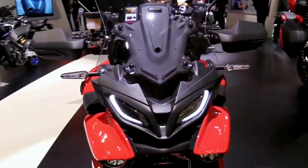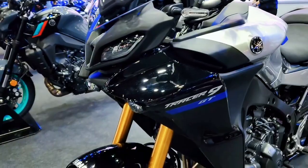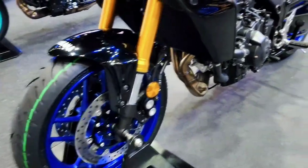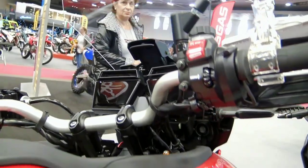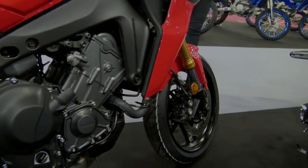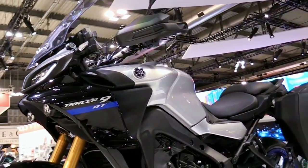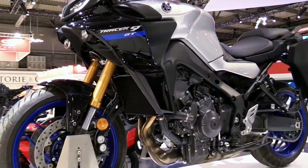2022 Yamaha TRACER 9 GT features a newly developed 890cc liquid-cooled 3-cylinder DOHC 4-valve per cylinder fuel-injected YCC-T engine with a downdraft intake. The bore stroke of 78 mm by 62.1 mm and 11.5:1 compression ratio provide outstanding torque with strong power delivery characteristics.